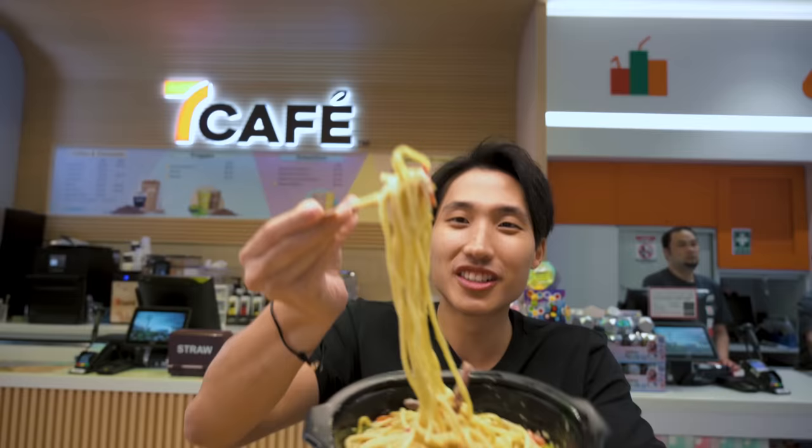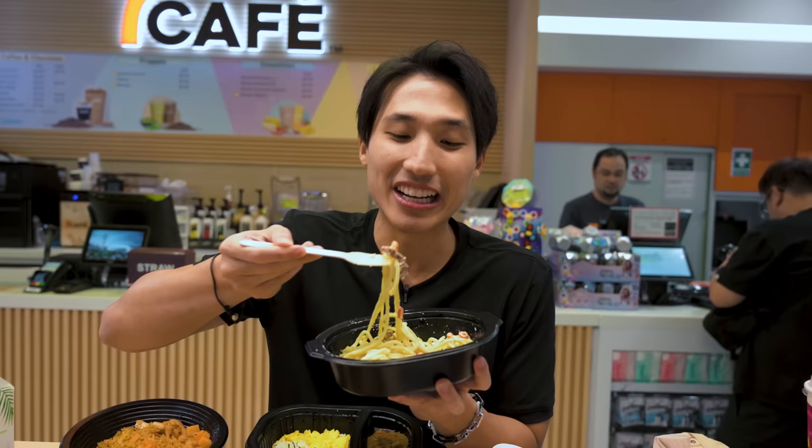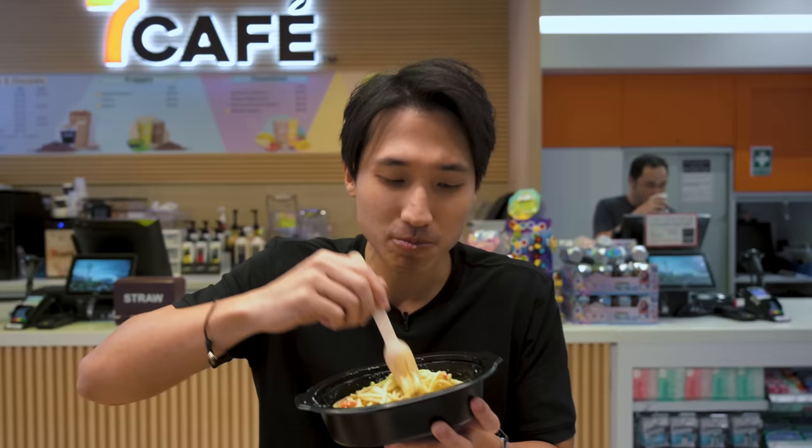You know what this is like? It tastes like carbonara. You know carbonara? Carbonara pasta, right? Then they added like smoked duck inside. And then they added chili padi. It's kind of an acquired taste. It's really very similar to a carbonara, kind of cheesy, creamy sauce. And then you add the spice, right? So it's like you're adding spice to carbonara.